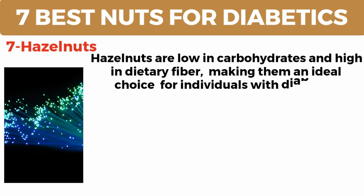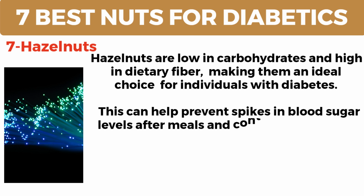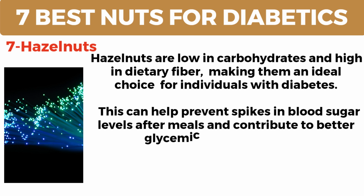individuals with diabetes. This can help prevent spikes in blood sugar levels after meals and contribute to better glycemic control over time.